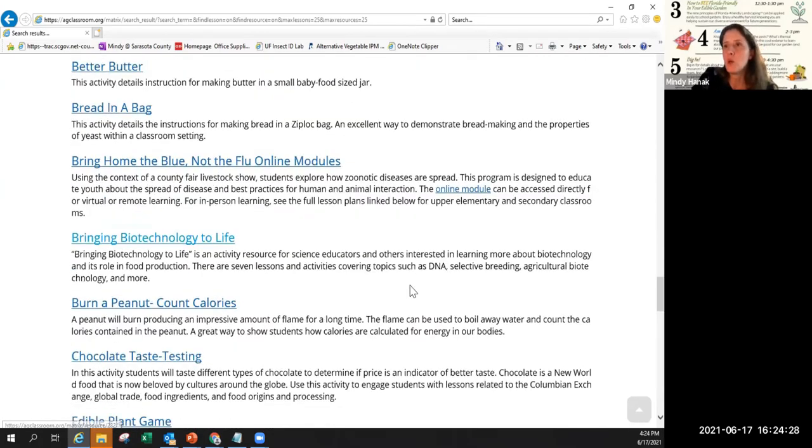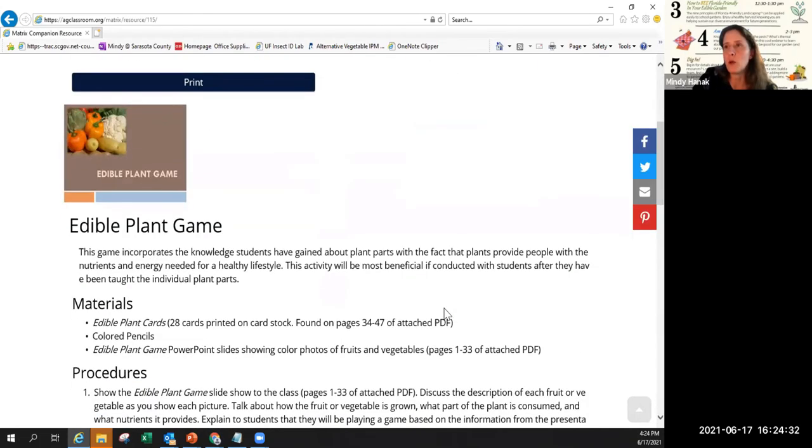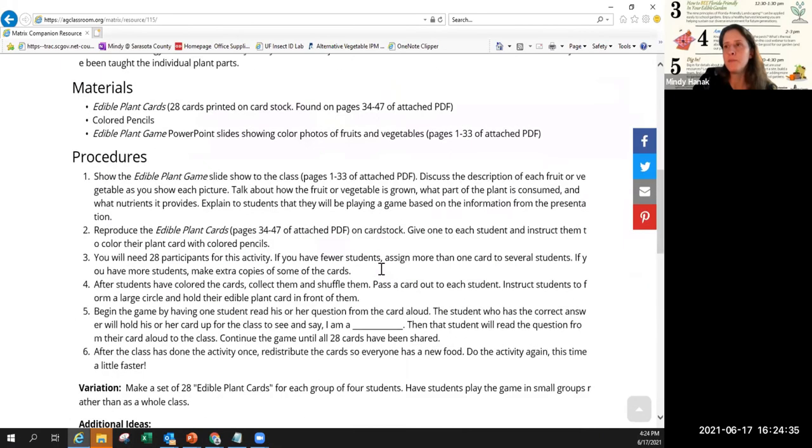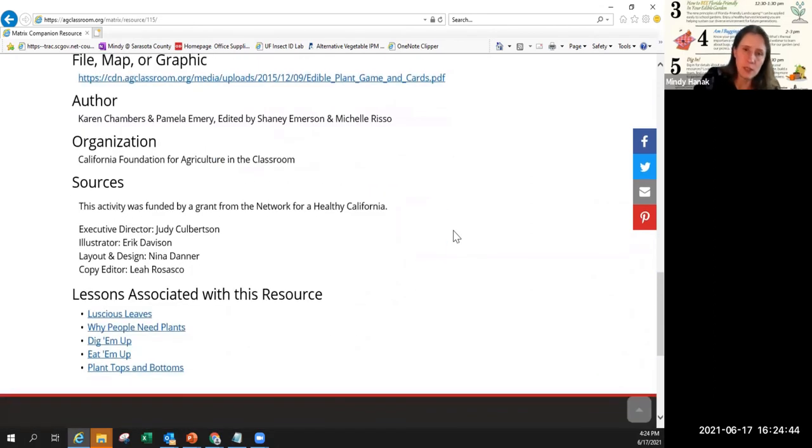So this one has lots of information and lots of companion resources, 925. So there's lots of different activities that you can go in here and explore with. So there's an edible plant game. And then you can have materials that you can download. And a lot of these are always going to give you what are the materials that you need to complete this?